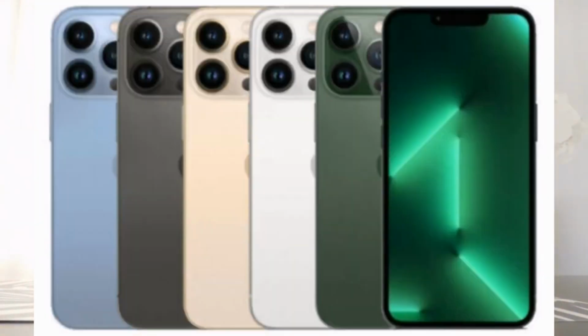I don't know the colors. I didn't cram the colors. I was just trying to buy an iPhone. But anyway, this phone was released in its colors, like the colors that were special to it.